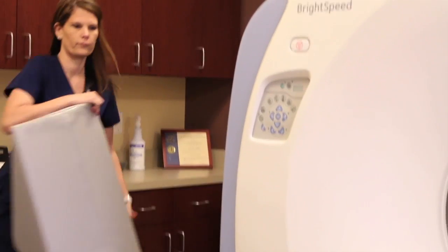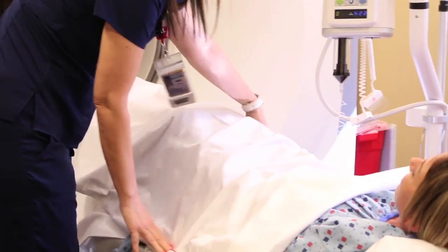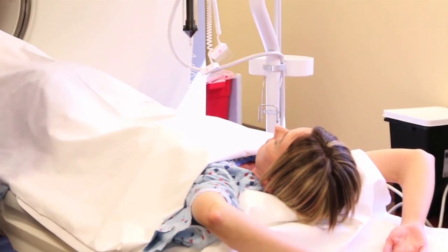But we are more than technology. We are hands-on caregivers, too. We provide your patients with the compassion they deserve and any assistance they may need. This results in good patient experiences and an optimum scanning environment.